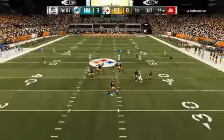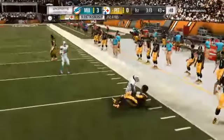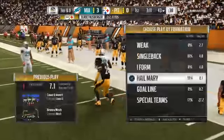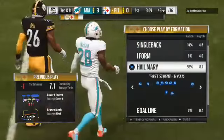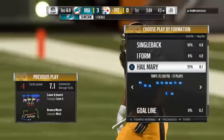Now Roethlisberger to throw on 2nd down. This is Bell on the dump off. And they went the wrong way there, losing yardage back at the 43-yard line. It'll be a loss of a yard, and just like that, it's 3rd down.